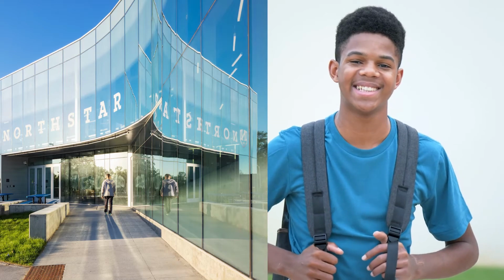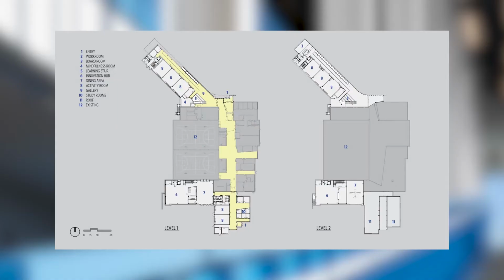additions and NorthStar's future. These floor plans show the north and south additions in white with the existing building between the two in gray. With the rising facade and cantilevered floors, the North Addition is now the main focal point of the facility. The North Addition is 2 stories and contains 6 classrooms for elementary students. It also has a mindfulness room, learning stair, and at the far north end is the boardroom.